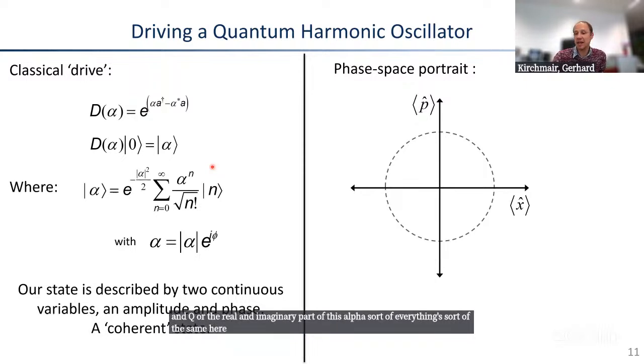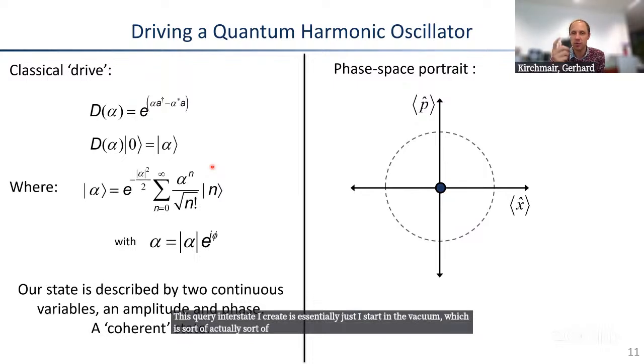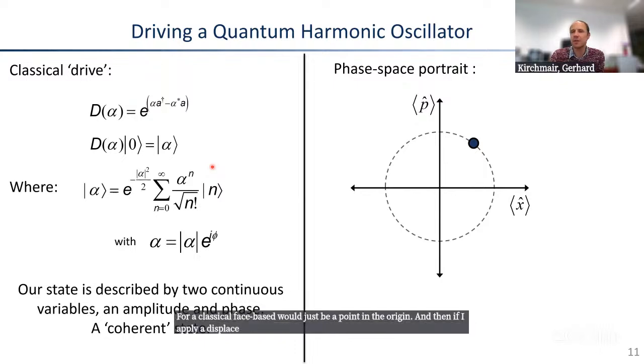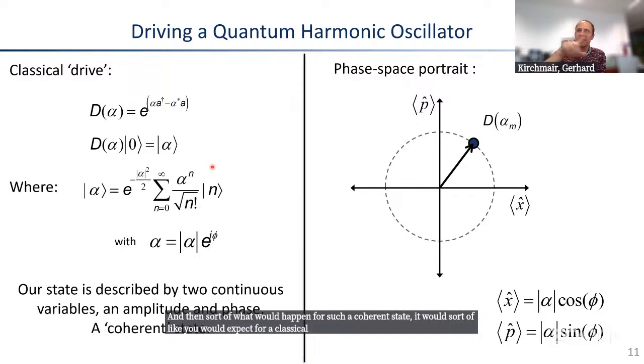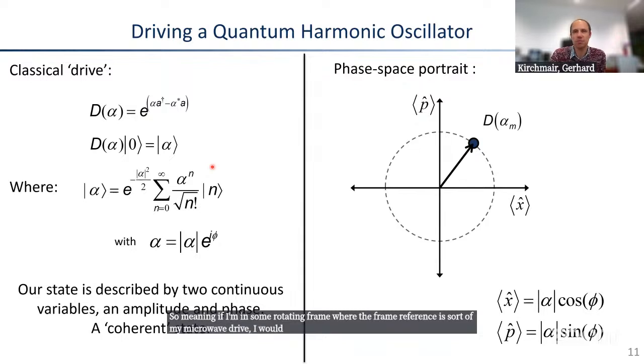This coherent state I create is essentially just, I start in the vacuum, which for a classical phase space would just be a point in the origin. Then if I apply a displacement, I go out to some finite value alpha. And what would happen for such a coherent state, like you would expect for a classical state, is it would just rotate in phase space with the frequency of the microwave cavity. So if I'm in some rotating frame, where the frame reference is my microwave drive, I would have a picture that stands still.